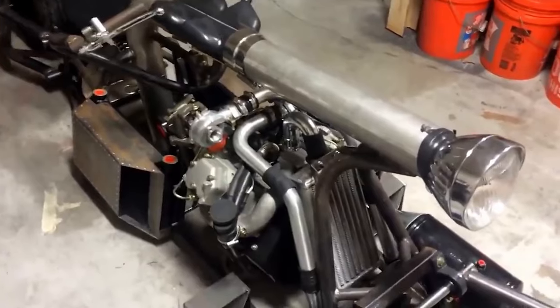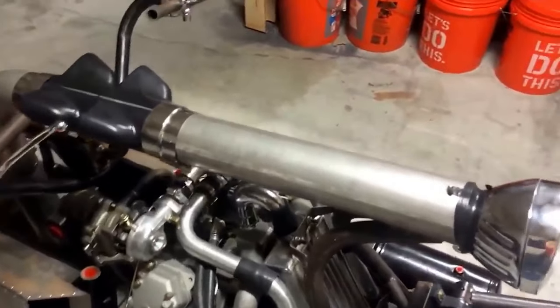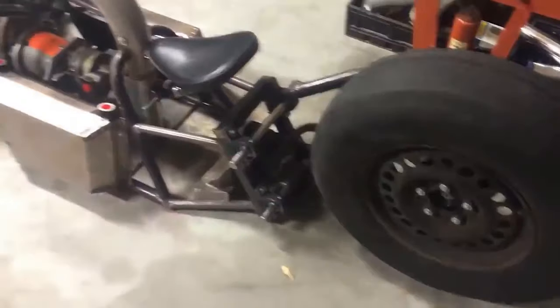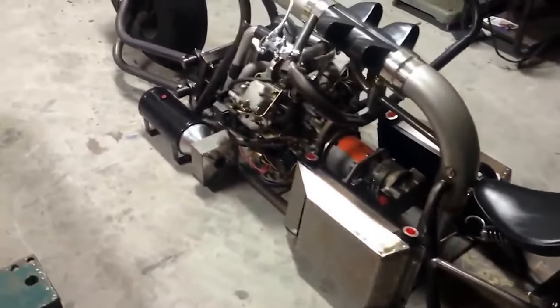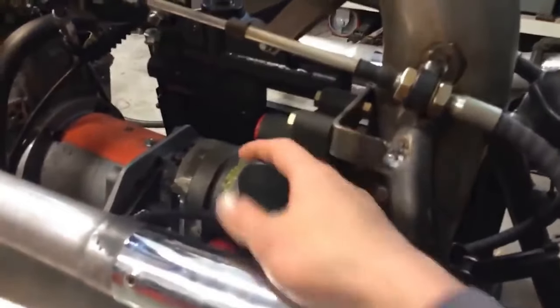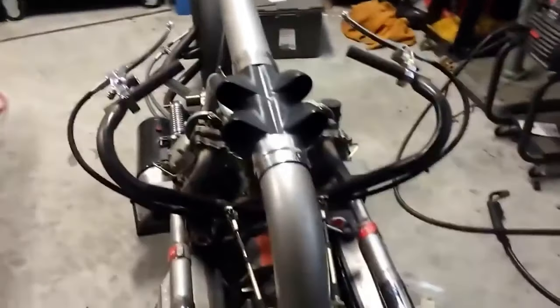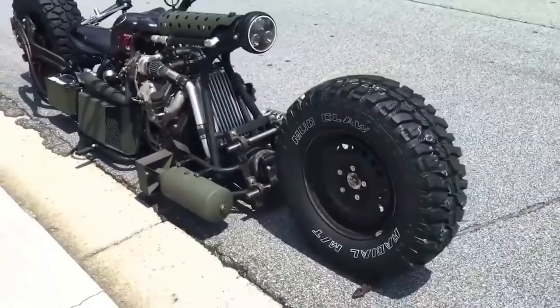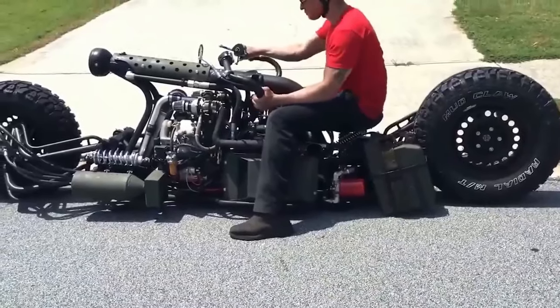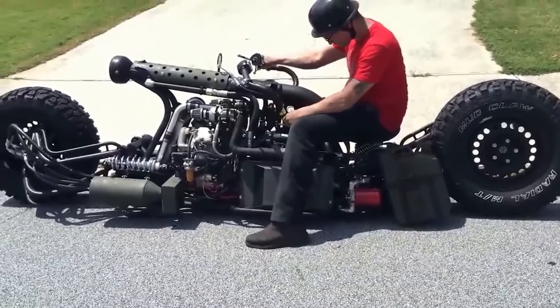A turbo diesel engine offers high torque and fuel efficiency, and turbocharging can increase the power output of the engine. Additionally, the AWD system can increase traction and stability in off-road or difficult road conditions. The maximum speed of this type of motorcycle can reach up to 45 miles per hour, depending on engine power, aerodynamics, and other factors.